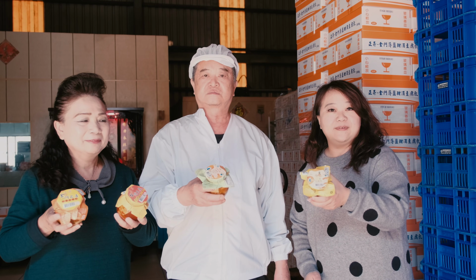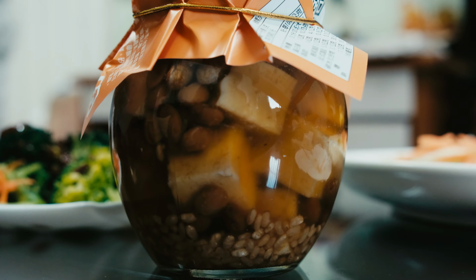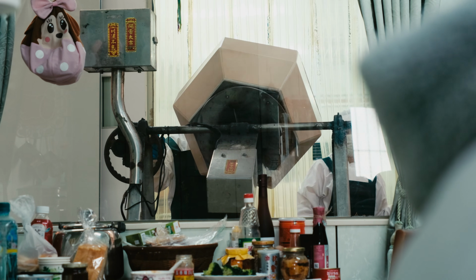This place is a family-run operation, and Mama Wang isn't about to let me leave without diving into the deepest of hairy tofu experiences. Time to try a little bit of this tofu. They've been kind enough to set up this little cute meal for me in the corner of this office. Moment of truth, the magic ingredient.